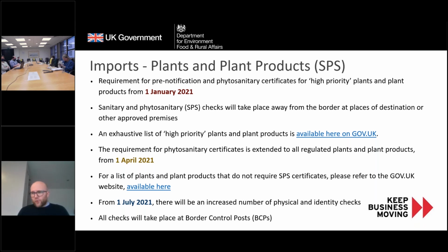On plants and plant products imports into GB, from the 1st of January, there will be a requirement for pre-notification and phytosanitary certificates for high priority plants and plant products. A list of what constitutes a high priority plant or plant product is available on the gov.uk website. A link will be in the presentation that you'll get. So I won't go into the full detail of what is and what isn't on there. But as an example, the list details all plants for planting, ware potatoes and some seed potatoes, some timber, and used agricultural and forestry machinery.